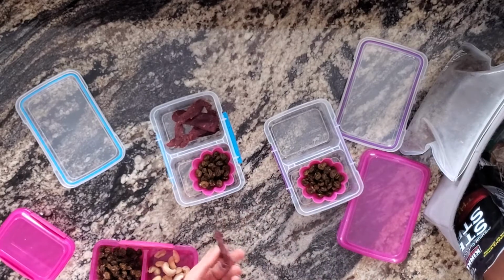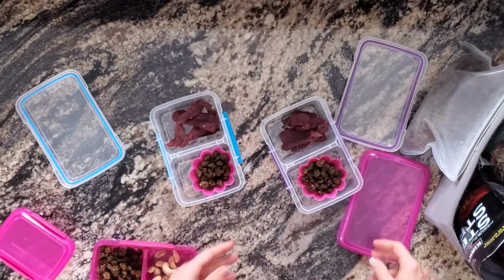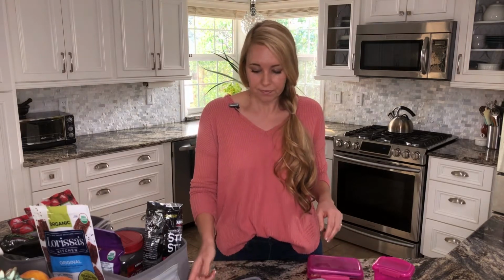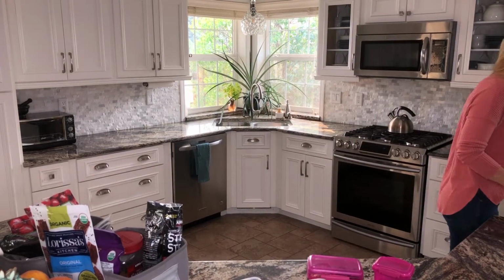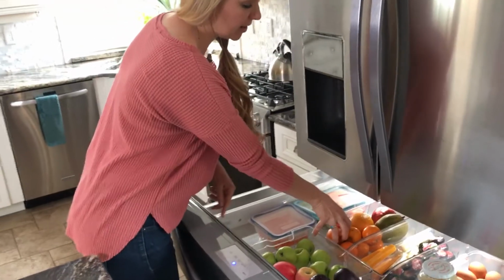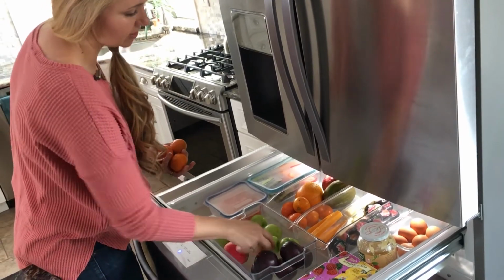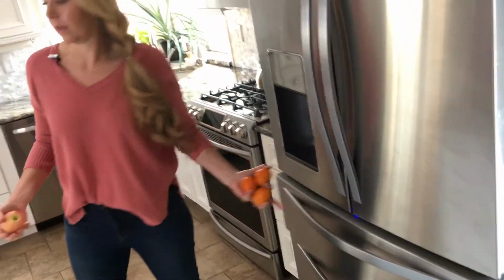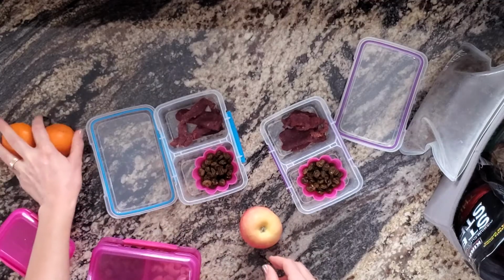It's not supposed to be a meal. It's just a snack that's going to tide them over. But we do tend to have a little bit later lunch. So I want them to have a good amount of protein and some stuff to keep them full for the morning. And then lastly, I like to get some fresh fruit out of the drawer. So maybe a couple mandarin oranges and an apple. And we will throw those on top.